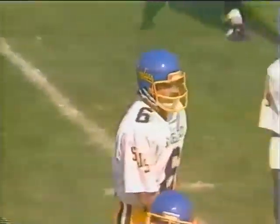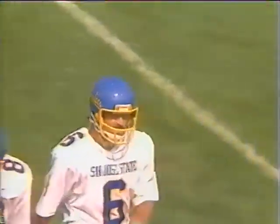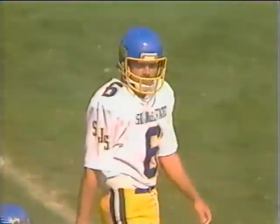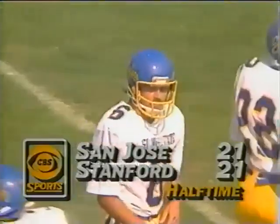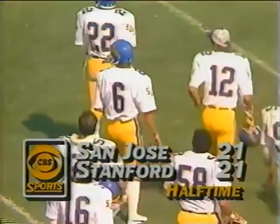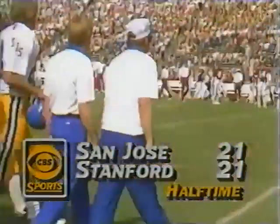And our halftime score, 21-21. Oh, boy. Are you tired, Steve? Oh, no, I'm not tired. What a track meet this has been. Tim Kearse throwing for 1 touchdown, catching 2. Stanford coming back from down 14 to tie it at 21 apiece.